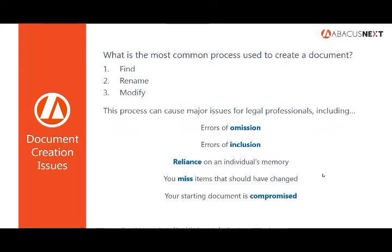Let's say I'm using a will or a guardianship form, whatever the scenario may be, that is several years old. Am I sure that I'm using the most recent version of that form? So that's what we mean when we say the starting document is compromised. It could be out of date.